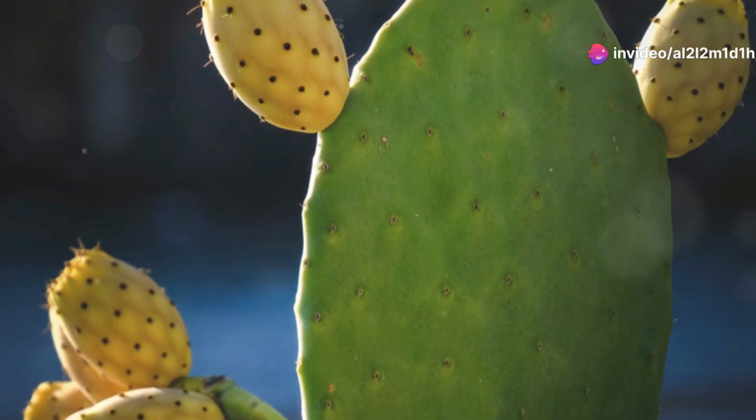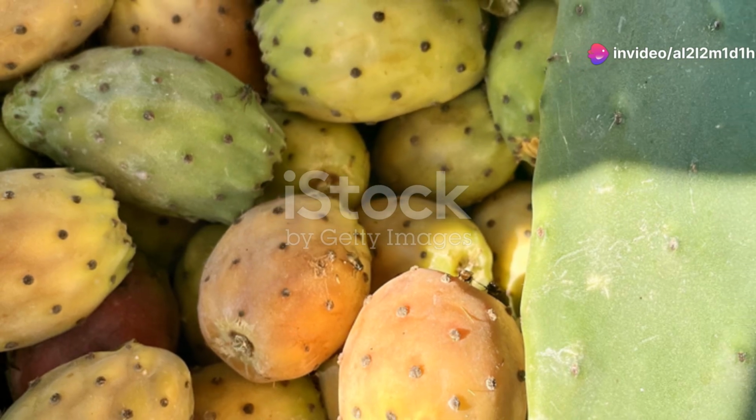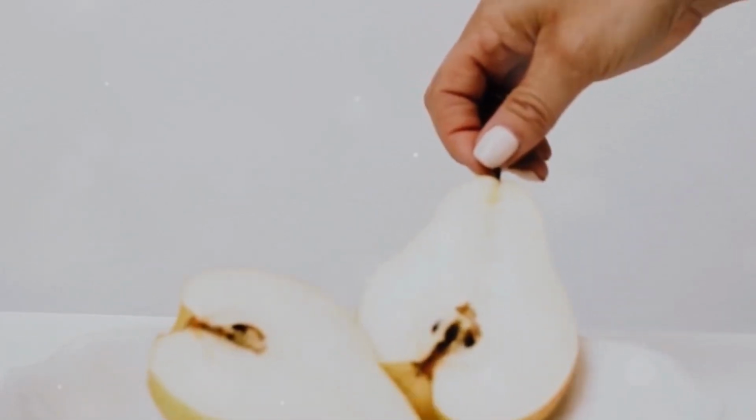And listen up, folks. Some people experience mild side effects like an upset stomach or diarrhea after eating prickly pears. It's probably a good idea to start with a small amount and see how your body reacts. As always, if you have any concerns or experience any unusual symptoms, it's best to talk to your doctor. Safety first, my friends.